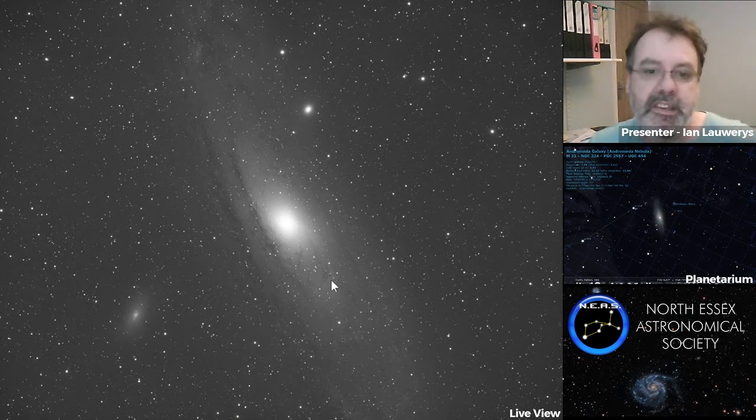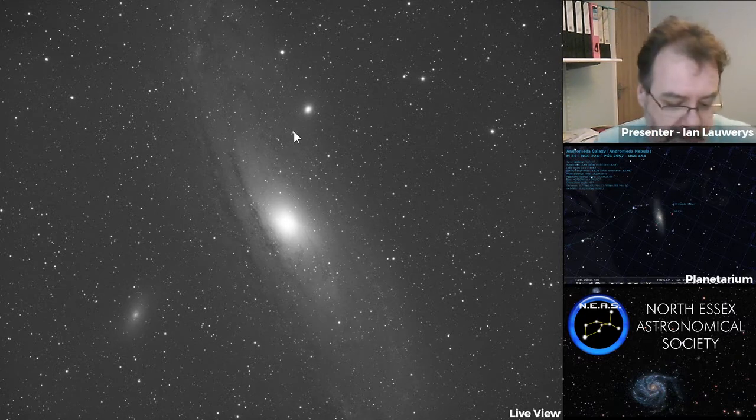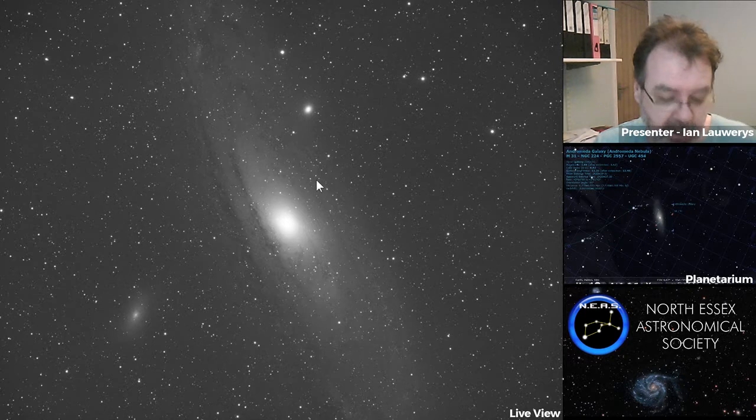So what can we see here? Well, what we can see is a galaxy. It's a whole huge collection of stars that's outside our galaxy. It's effectively a whole separate city of stars. It's about 2.5 million light years away. That means that the light we're looking at in this image right now left Andromeda about 2.5 million years ago.